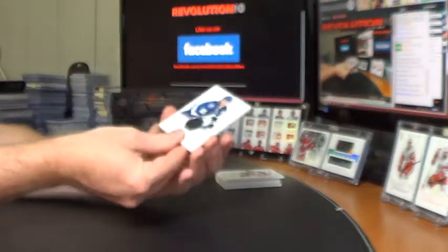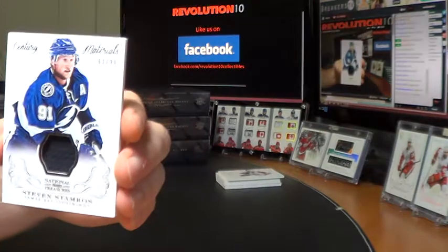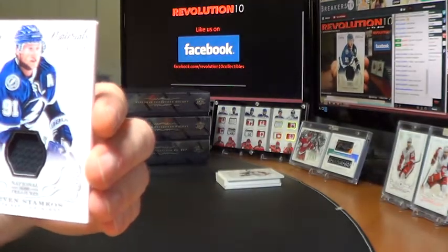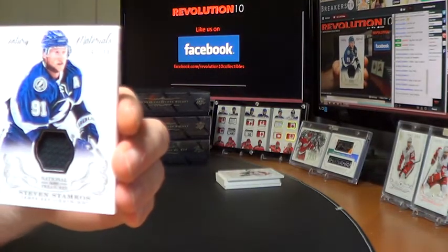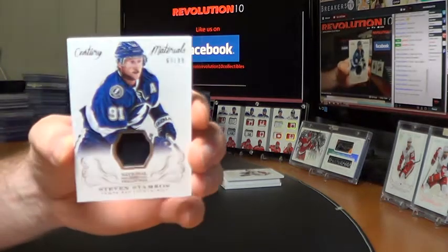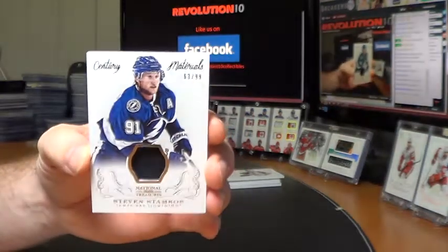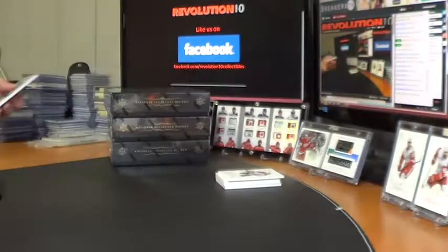For the Tampa Bay Lightning, Century Materials, Steven Stamkos, numbered to 99. Had a really nice hit coming up. Really nice. It's not exactly what you're looking for, but it's pretty darn close.